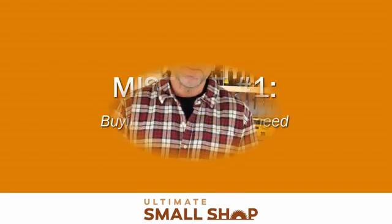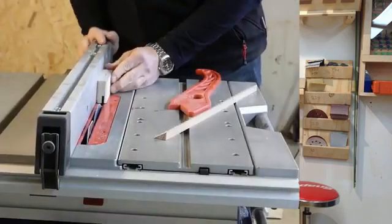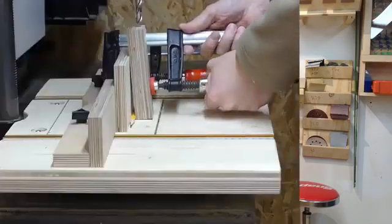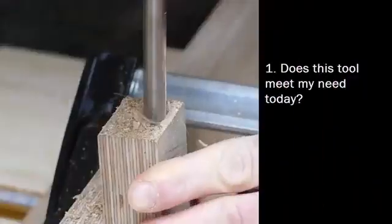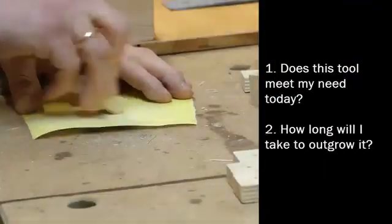I've seen so many people buying stuff that they don't need, and it ends up only being used once. If you don't need the tools yet, or if you don't know if you will need them in the future, you might just end up wasting your money. You should buy tools as you need them. Consider this. Does this tool meet my need today? If it does, how long will I take to outgrow it?